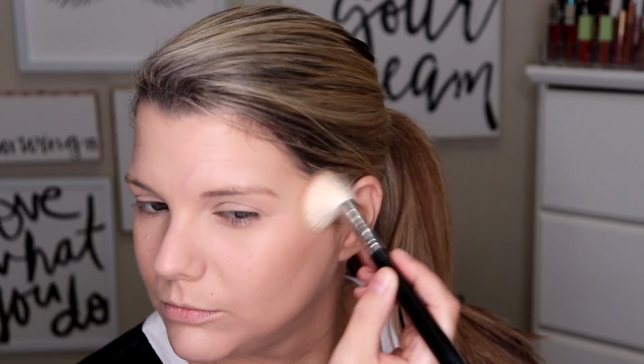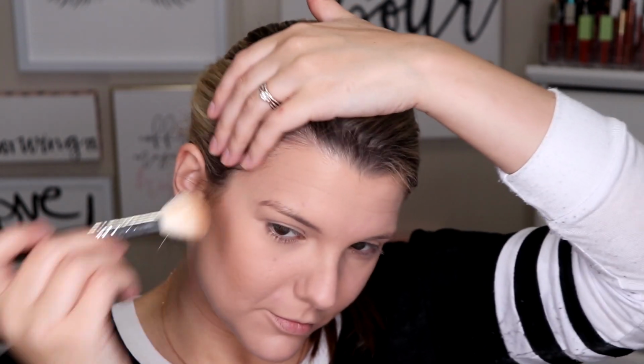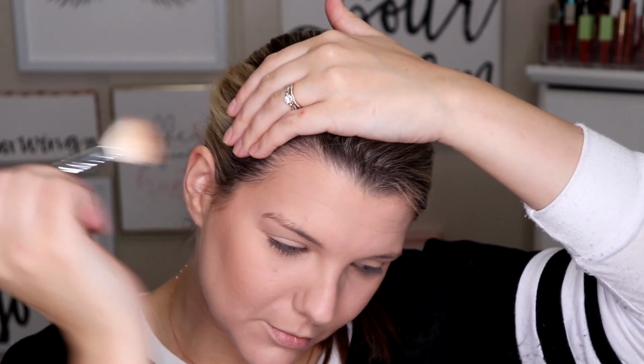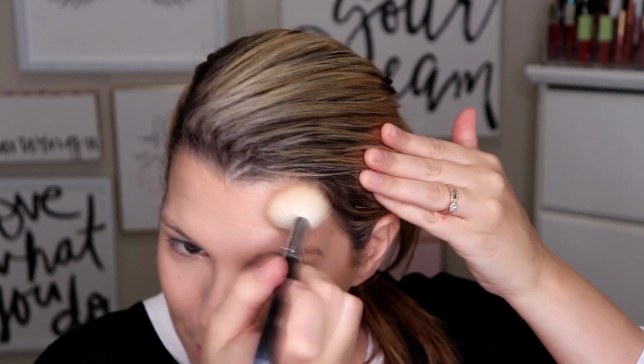It's really pretty. That is so pretty. And can y'all see how easy it's blending out? Like, y'all, so far for this being a brand that's just sold at Dollar General, I'm so impressed right now.